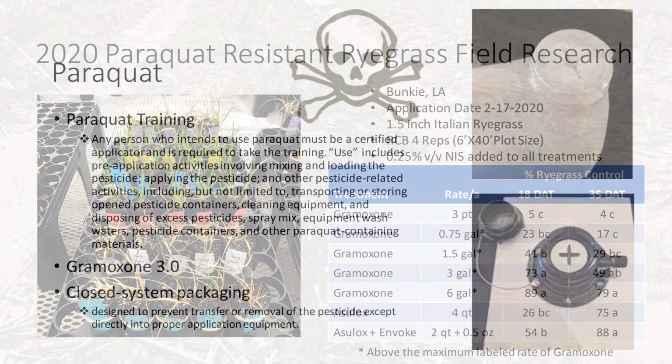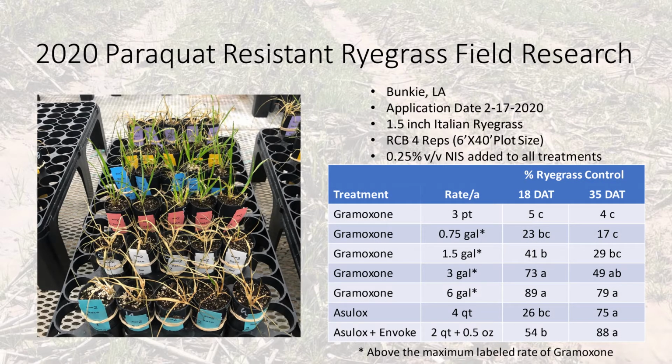In terms of Paraquat resistant ryegrass, we definitely have it in some areas of the state. We've done some assays in the lab to see how we can control it. It took us going to 6 gallons to get 80% control of the resistant version that's in Bunkie. There's not a whole lot of room for water when you have to put out 6 gallons, and it's off label. So definitely a real issue. The other issue is some of these biotypes look like they're resistant to a lot of the PS2 herbicides, so a lot of the pre's are not touching them. So just some work we've done with Paraquat.